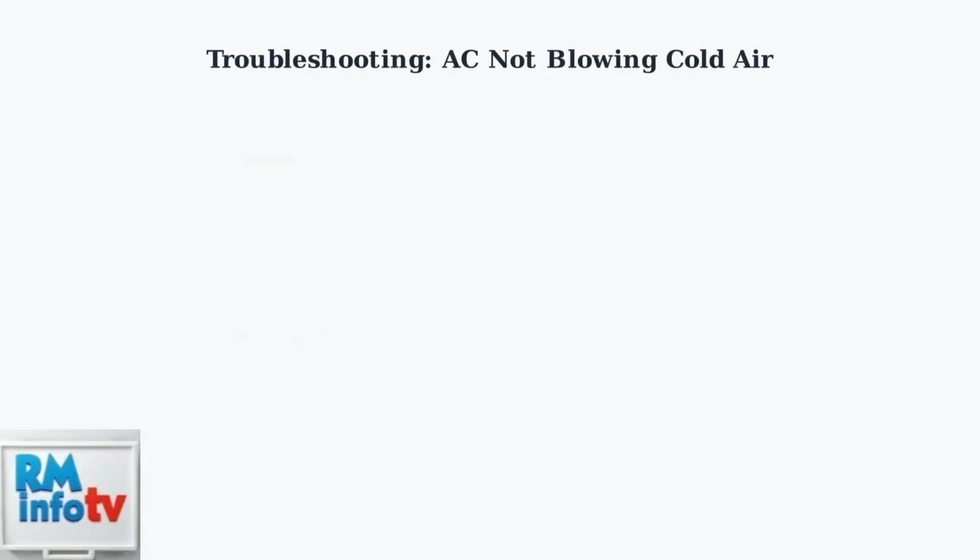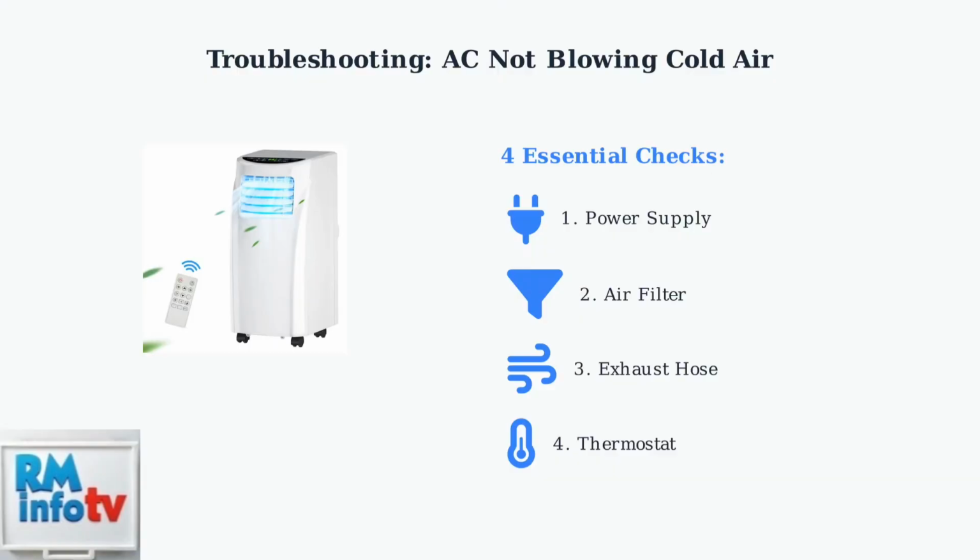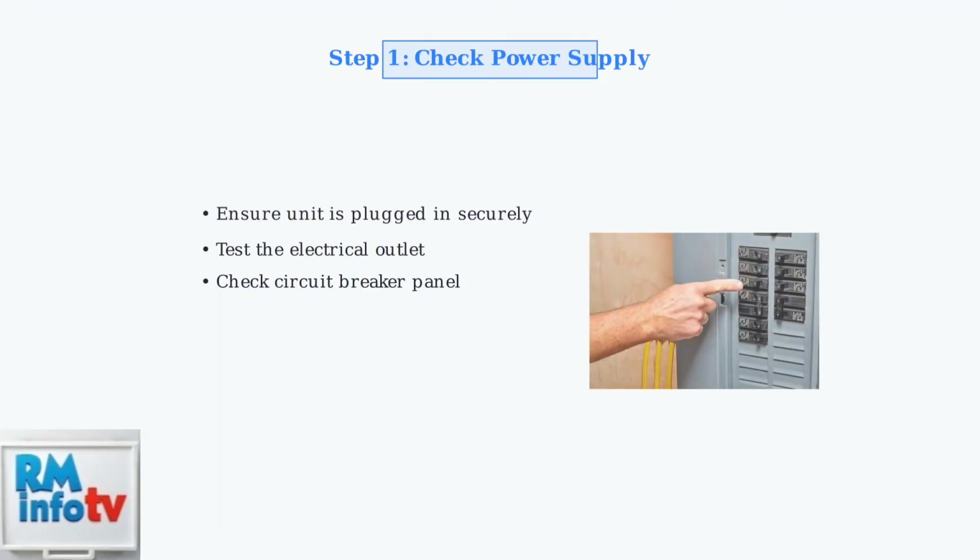When your Costway Portable Air Conditioner isn't blowing cold air, there are 4 essential checks you can perform before calling a technician. These simple troubleshooting steps solve most common cooling problems. First, check your power supply. Ensure the unit is plugged in securely and test that the electrical outlet is working. If the outlet is dead, check your circuit breaker panel for any tripped breakers.